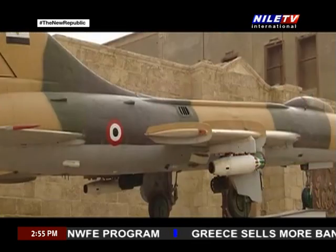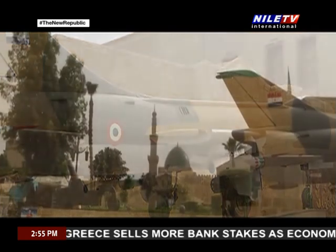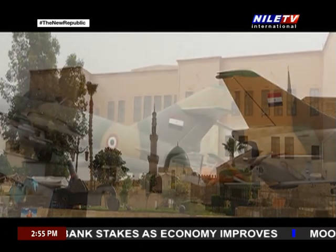And how the Egyptian soldiers showed their military skills and how heroic they were to achieve victory in the last battle that the Egyptian army went through.